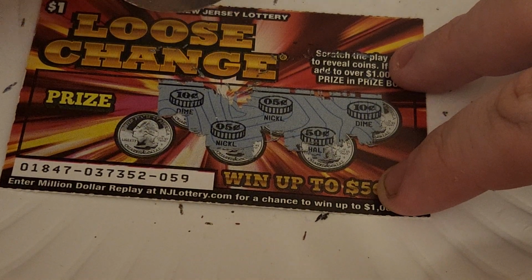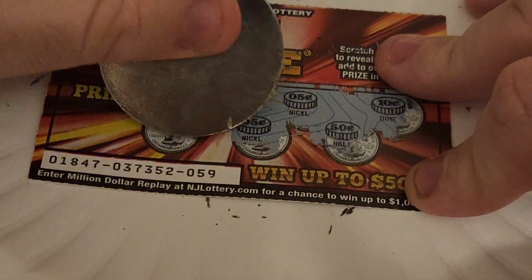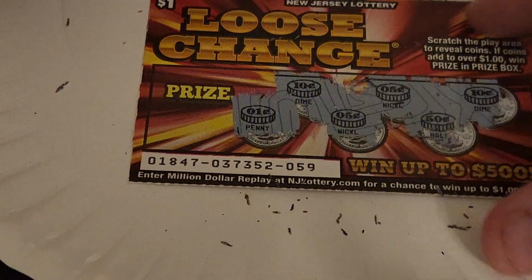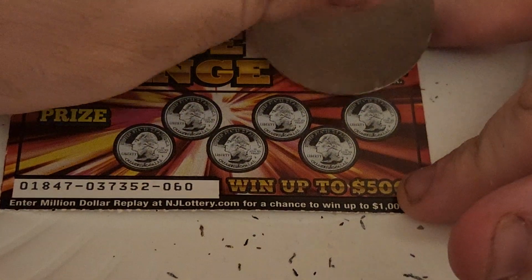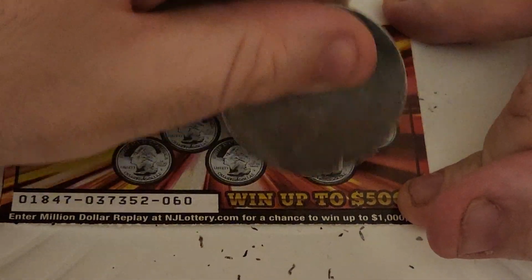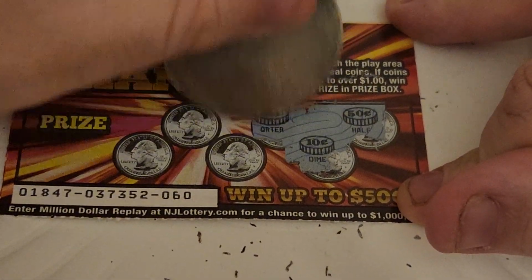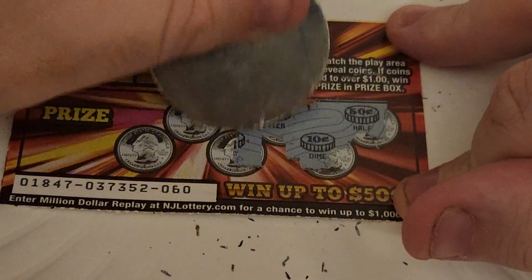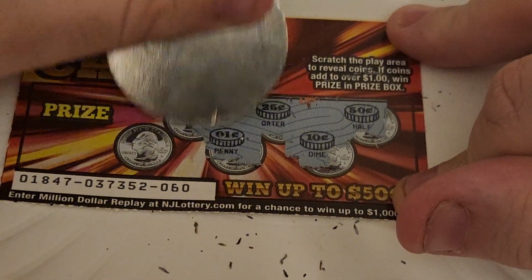50, 60, 70, 80. A quarter would make this a winning ticket, but it's not going to happen. Ooh, that's a good start. 60. 85. This is where it goes downhill.